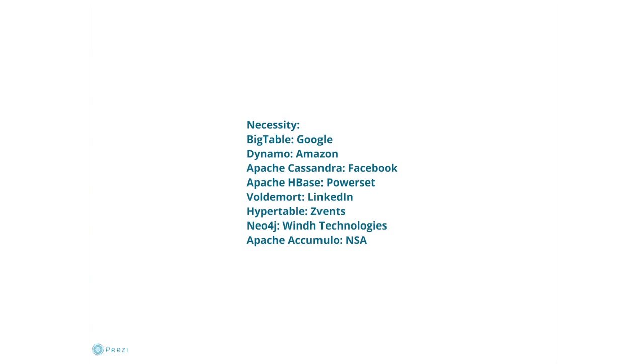So again, just to reinforce the importance of necessity here, if you look at some of these key data management projects and where they came from, companies like Google and Amazon and Facebook, you could argue they're technology vendors, but not what we would consider traditional data management technology suppliers. And also in here, we have Neo4j. I'm not sure if many people are aware that Neo4j initially came about within an end user organization, Windh Technologies, a content management and media firm. And also, as you can see here with Apache Accumulo, it's not just web companies that are getting in on this process, but also the US government as well.